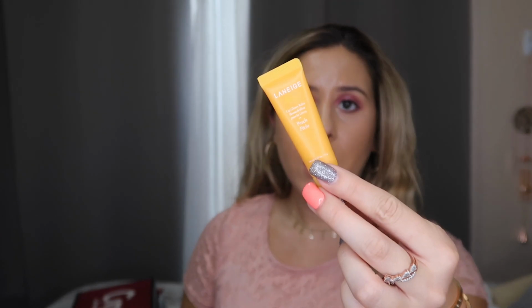What I also like to do, if I use this and then I want to put a gloss on top, I'll put this and then like that Hourglass gloss, or what I'll do is I brought the Laneige lip glow mask, and I'll just fill my lips in with this, and then I'll go on top and put this right on top, and it just gives such a pretty color. And my lips feel super moisturized. I love moisturizing, shiny lips when I'm at the lake or the beach or anything like that.